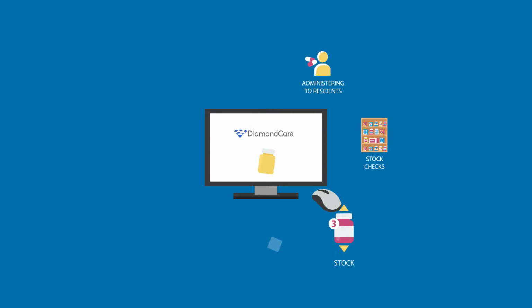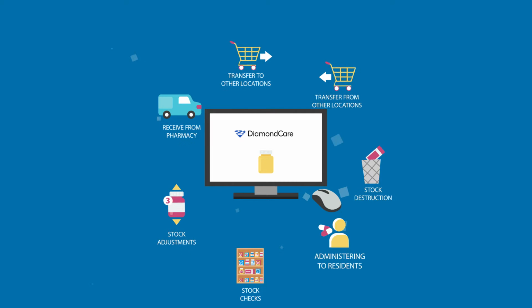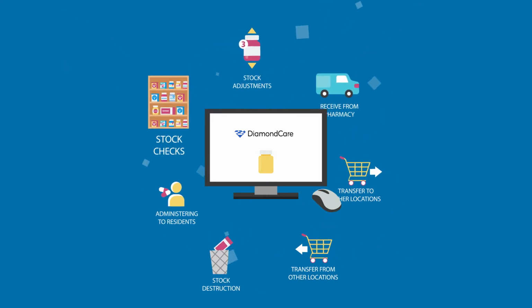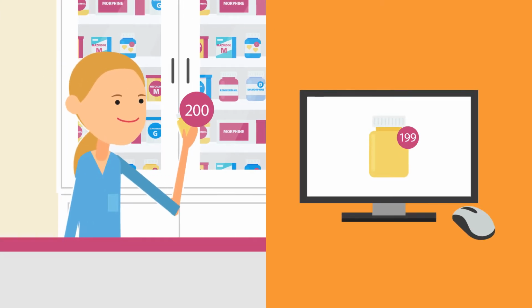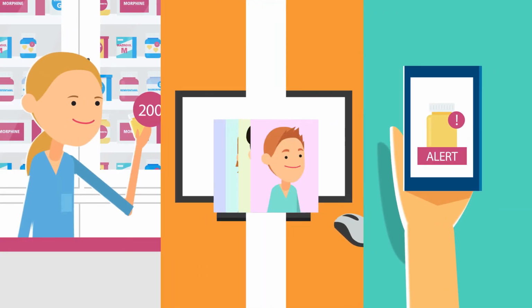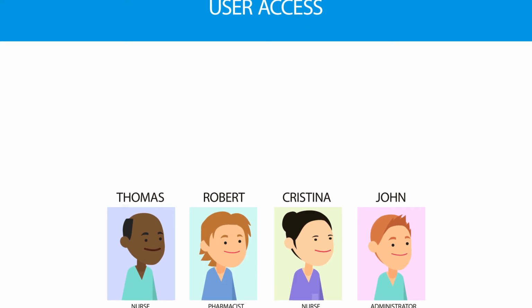DiamondCare streamlines controlled drug admin tasks for all registered transactions, including administering to residents, receiving from the pharmacy, and regular stock checks. What's more, senior staff members have the ability to receive real-time alerting for various functions, so they can investigate discrepancies in real time. DiamondCare also allows administrators to set customised user functions for the different roles within the facility.